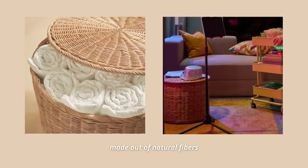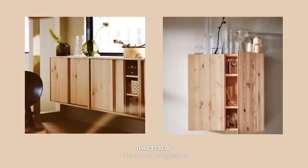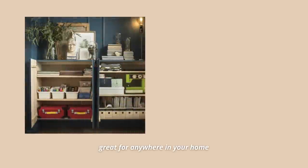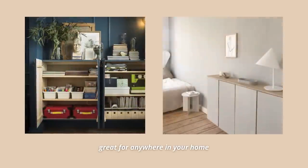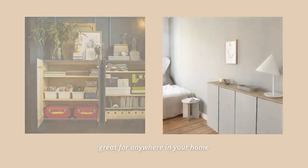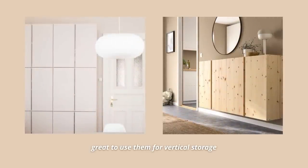An IKEA cabinet I love using in small spaces is the IVAR cabinet, especially the one with sliding doors. First off, the IVAR cabinets are quality products made out of wood, plus they take little space since they are pretty slim. I could totally see them acting as a sideboard for your small space or even as a TV console. Even if you're just trying to make the best use of your space and add on more storage, they will work so well.